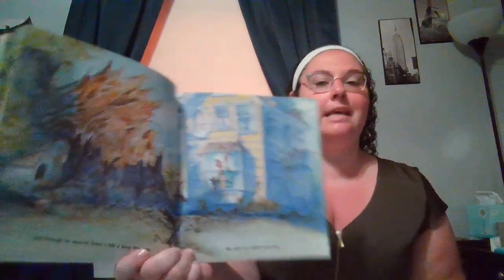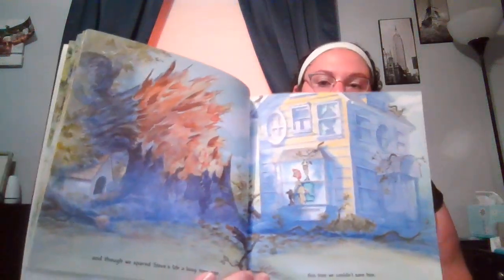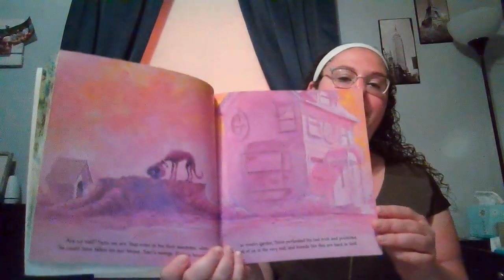And though we spared Steve's life a long time ago, this time we couldn't save him. Are we sad? Sure we are. But even in his final moments, when he could have fallen on our house, Sari's swing, Kirby's house, or Mom's garden, Steve performed his last trick and protected all of us to the very end. And friends like this are hard to find.